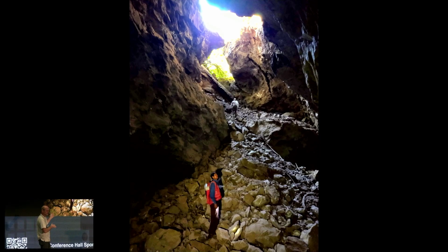Sorry, I keep jumping from Spanish to English. When you look at this, you would think that it's a cave. It doesn't look like a mine, but it's a mine. You can see the way they mined it with hammer and chisel and black powder explosives.